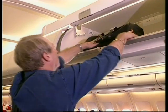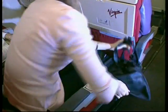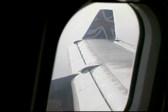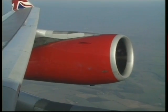Make sure you close any overhead bins you may have opened and store loose articles under the seat in front of you or in the seat pockets. Aircraft are designed and built to fly through turbulence. They are designed to flex, the wings are designed to bend, and the engine nacelles are designed to flex on the pylons.